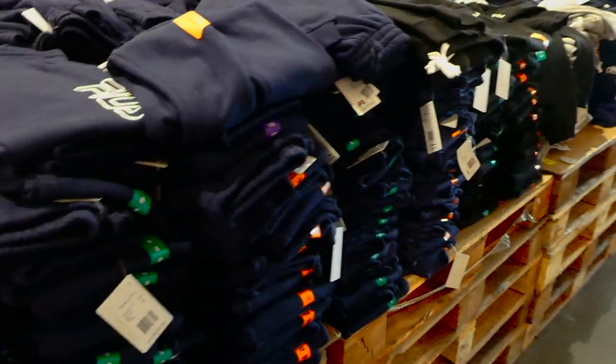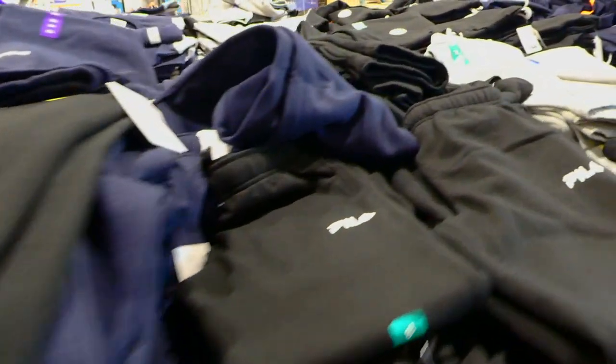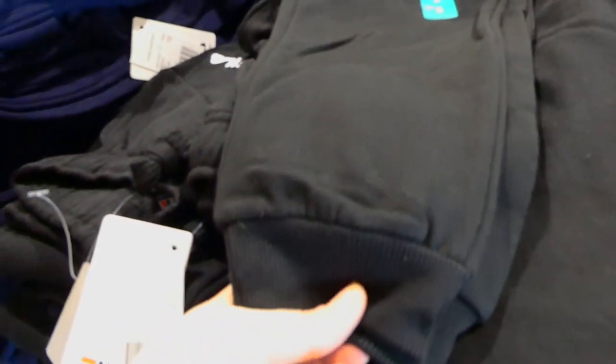And then for the boys, it's the same pant. The only difference is instead of embroidery, they just have the little like iron-on Fila symbol. So they come in black and then navy. So yeah, literally you're paying $2 more for some embroidery is what it is. I hope it's not just because it's gender difference, because I've seen that with clothing.